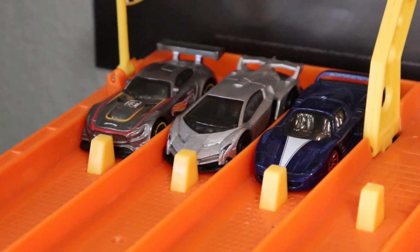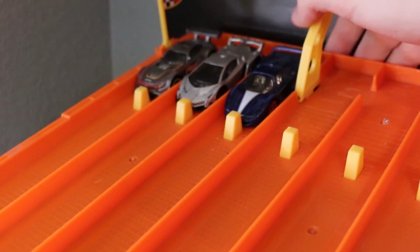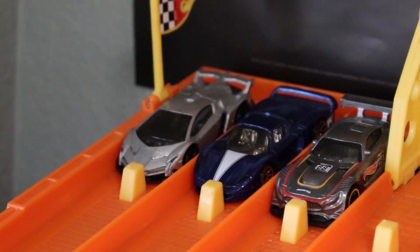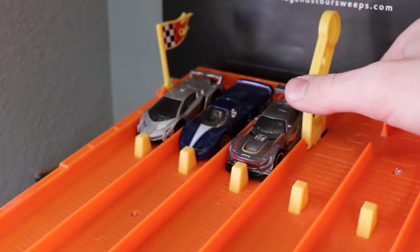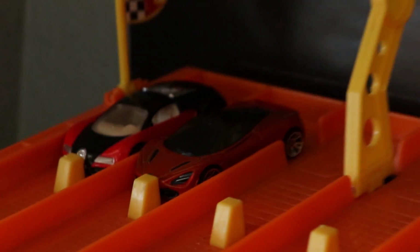Here we go for our next matchup. We got another Lamborghini Veneno, Mercedes-Benz AMG GT3, and a Maserati MC12. 3, 2, 1. Look at that. It's going to be close, but the Veneno sneaks it around the outside of the MC12. Here we go, race number 2. The Veneno is up 1. 3, 2, 1. And look at that, it's going to be the Lamborghini Veneno staying ahead and moving on to the next round with the Porsche.